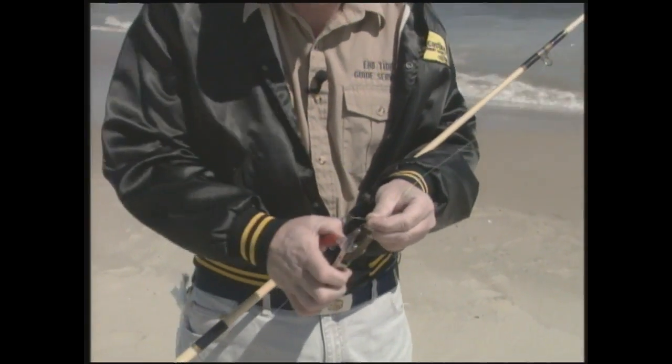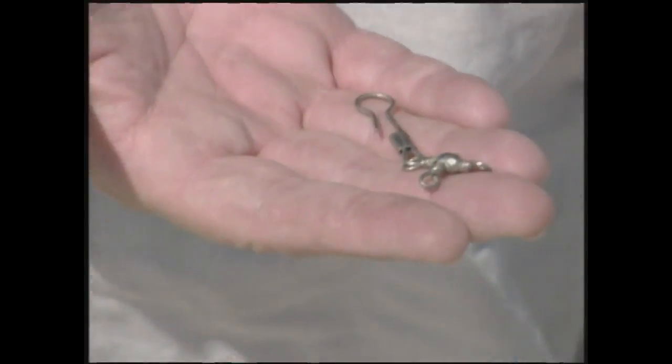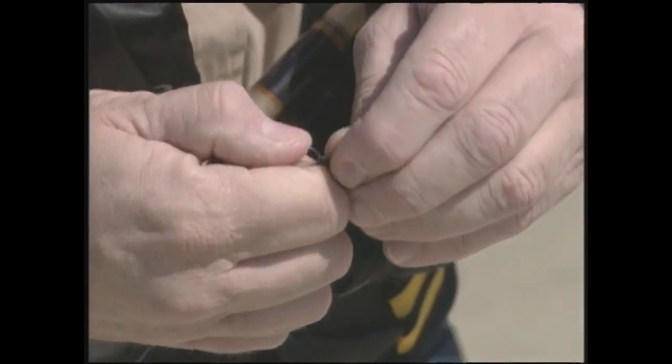Take our pliers, trim that off nice and close. We're going to take our 3-way swivel, and on that we have a sinker snap. That's what's going to hold our sinker right there. And we snap that on.